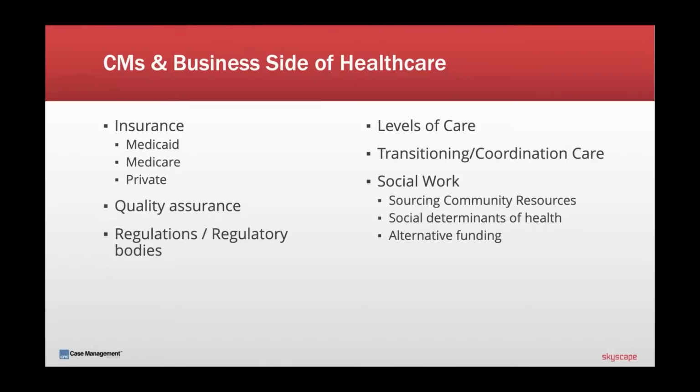They are in charge of coordinating and transitioning care, making sure that they have the DME that they need. Again, making sure that it's covered by the insurance. So you can see where some of these things can be very new for the nurse that's moving into case management.